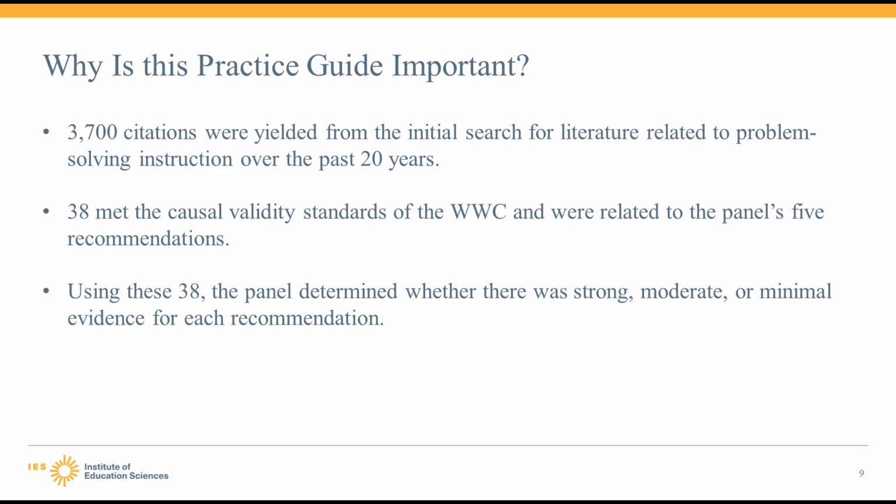Finally, and importantly, using these 38 studies, the panel determined whether there was strong, moderate, or minimal evidence for each recommendation. So in summary, the Improving Mathematical Problem Solving in Grades 4 through 8 Practice Guide is important because of the quality of the search of the literature for the evidence and how the expert panel used the results to determine the strength of the evidence in support of each of the 5 recommendations.